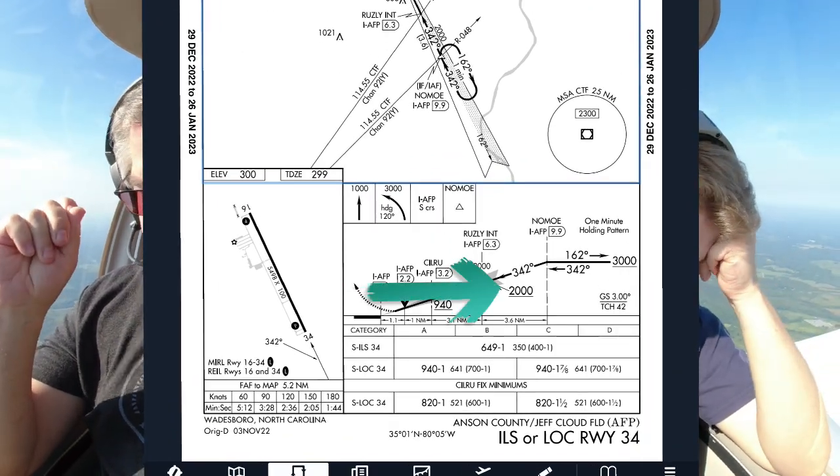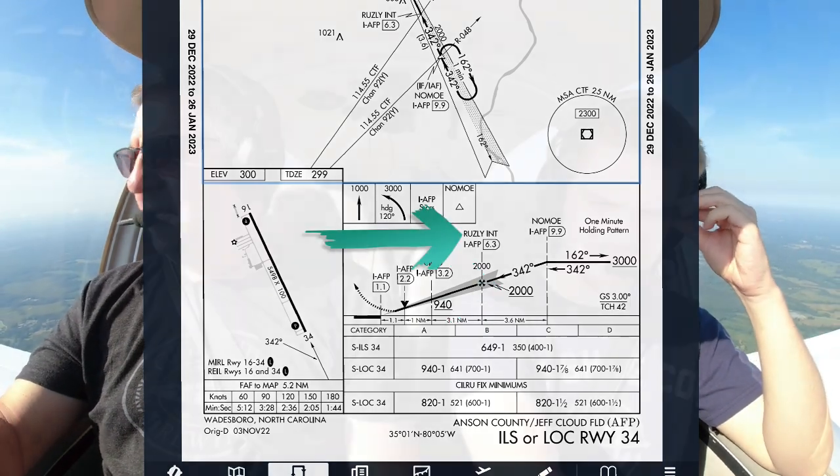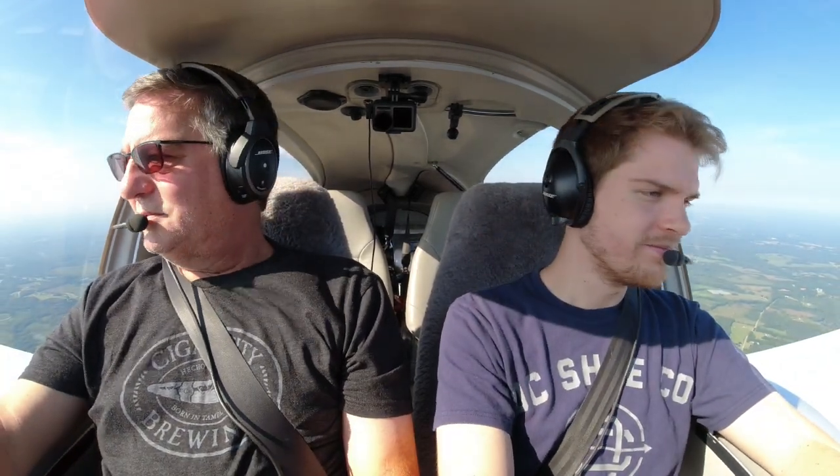2,000. And what is it on the localizer? Rosie, that's correct. Okay. Remember, on the ILS, we're going to start getting configured about a dot. Is that where you did it last time? Yeah, I mean, I started doing it pretty much immediately last time. All right, well, you don't have to do that. By the time you hit that, you should be configured and all stabilized.